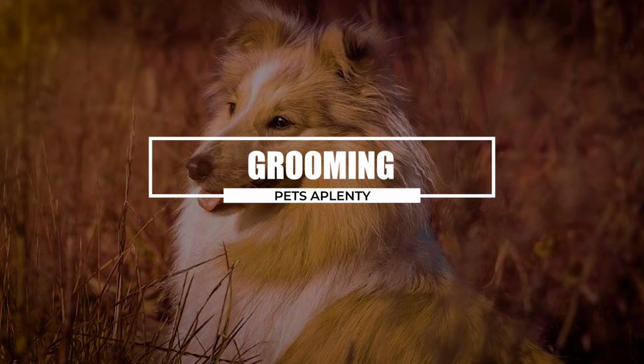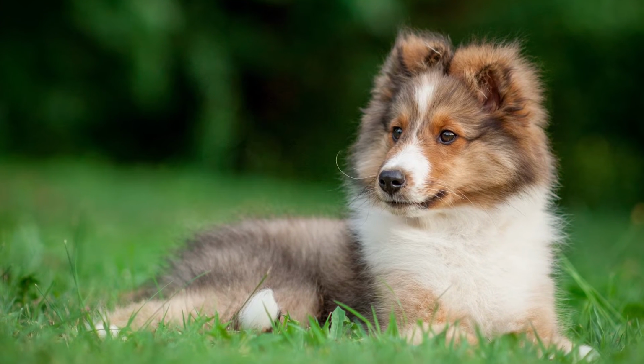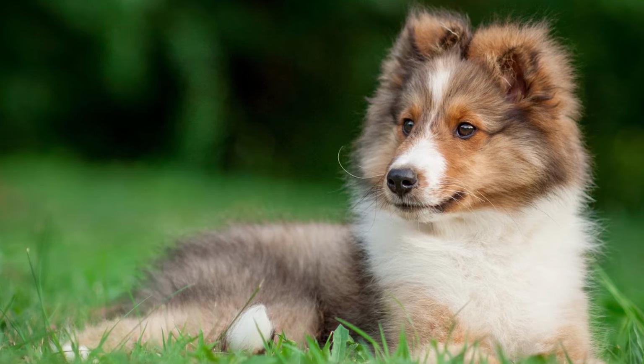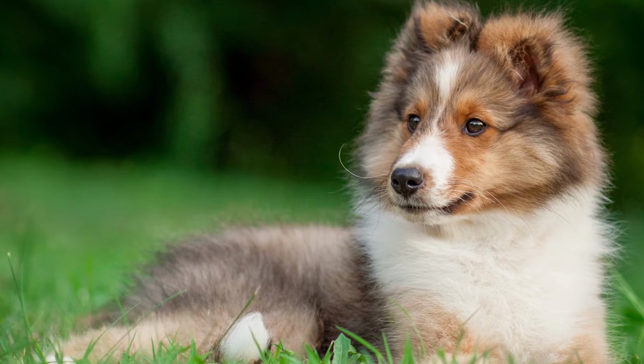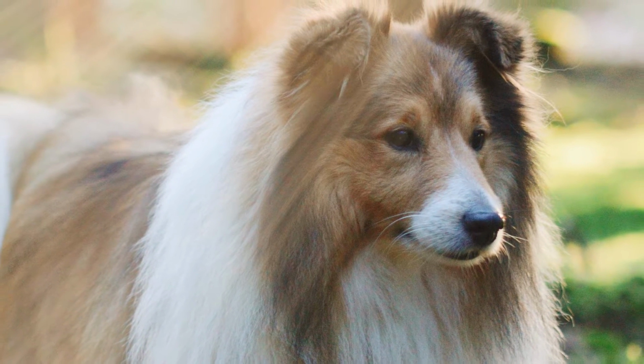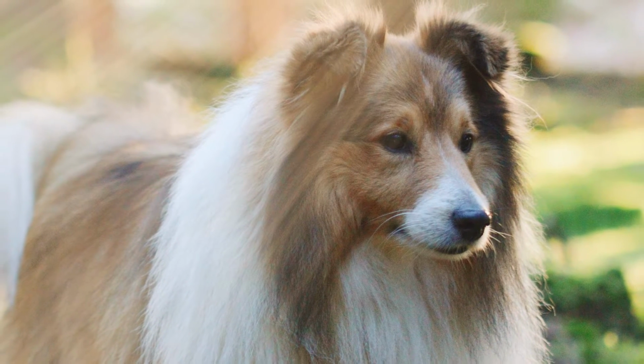Grooming. Shelties need more frequent brushing than other breeds due to their double coat. Owners should be ready to brush the coat once a week, often during shedding season, to help remove at least part of the loose hair before it spreads all over the home. Careful brushing with a pin brush at least once weekly helps to maintain its stunning coat.